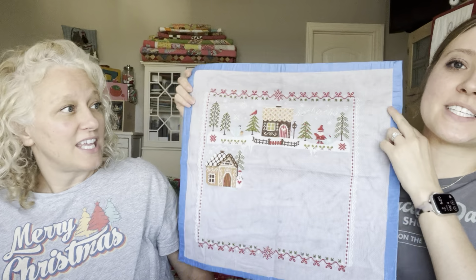So this is a funny little story. I'm going to tell the story really quick. So I had started stitching this first block on a different piece of fabric. Or no, it was this piece of fabric. And I had stitched the border on the first one and it was too light. You couldn't see the white and I was disappointed. And I thought, I'm not going to stitch this project with the white and not be able to see it.